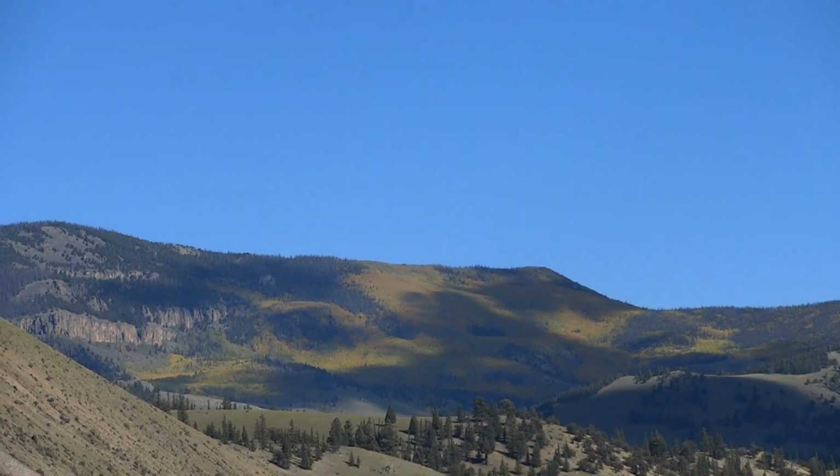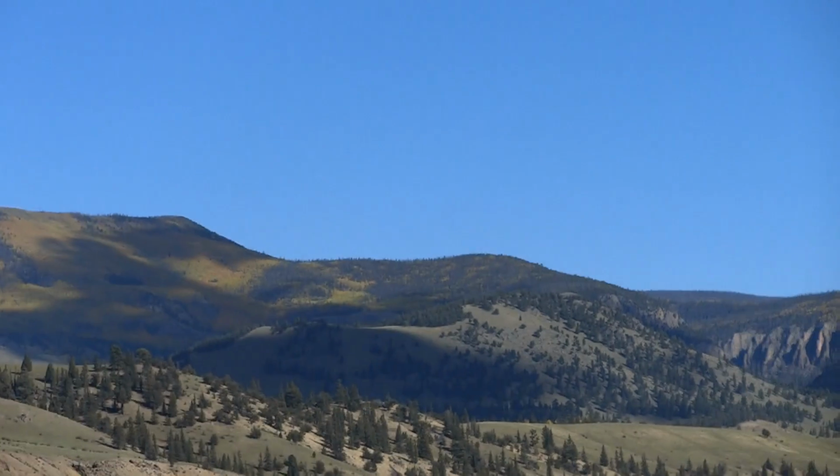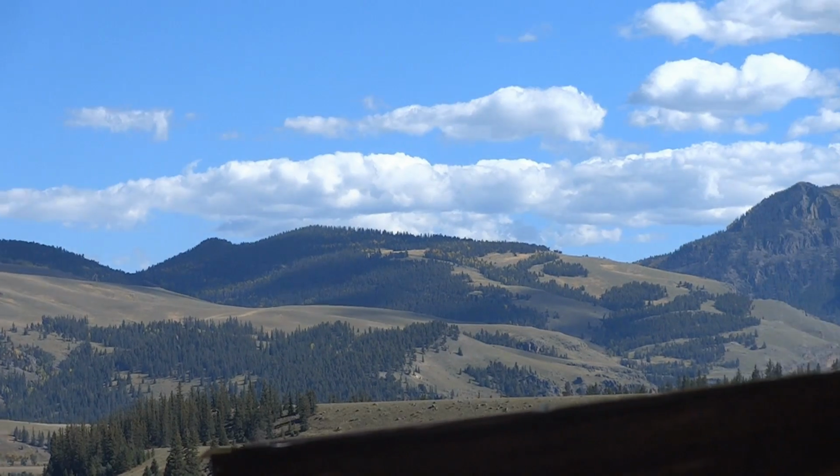So, just south of Creede, just a couple of miles. Matter of fact, it'll probably be in the viewfinder here. But I just thought that this was gorgeous.